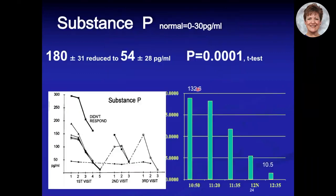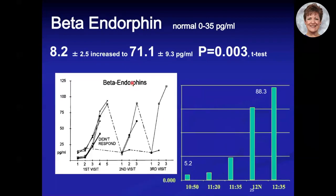Substance P goes down by a factor of 10 times, from 132 down to 10, as an average from 180 down to 54, but it's still a little bit above the normal range there. This is in the normal range. And substance P is manufactured in the spinal cord. So this piece of data shows that we actually are addressing the spinal cord with that frequency 10 hertz.